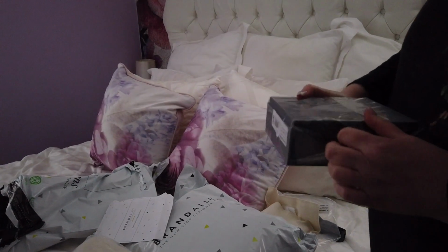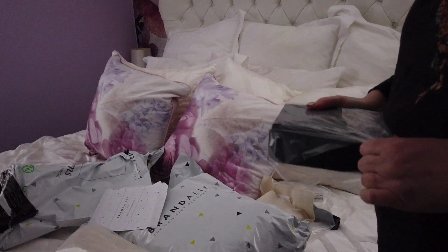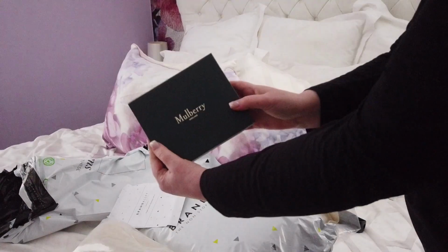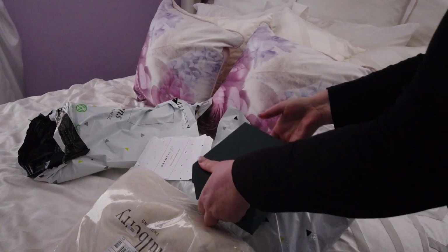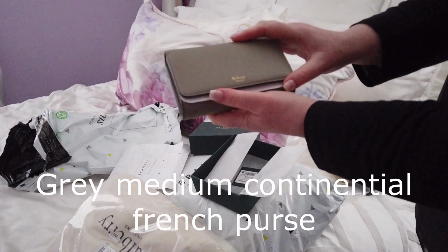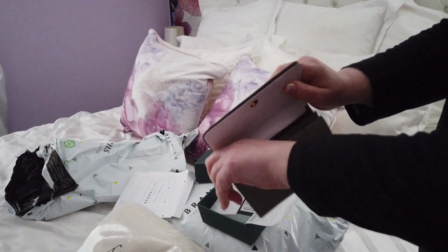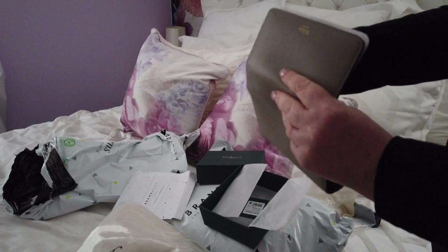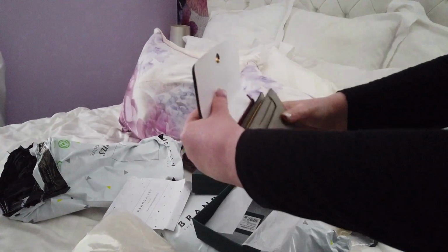This bad boy is... I can't even remember what I ordered. So, this is grey to match the handbag, and I absolutely love that. Oh God, I'm in trouble. Let's have a look inside. Can you see inside okay? That's stunning, isn't it?